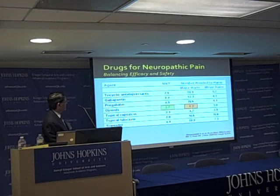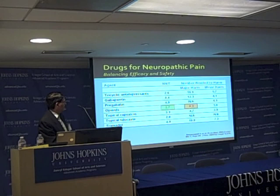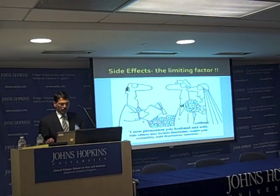This is called the number needed to harm. So in case of opioids, they're fairly effective. They're fairly low in terms of the NNT. That means they are effective in a good proportion of patients, but they're also low in terms of their number needed to harm. That means 1 in every 6 patients we treat with opioids will have some side effects that limit their usefulness in those patients. Nausea, constipation, etc. So side effects are the limiting factor.